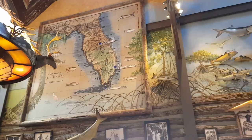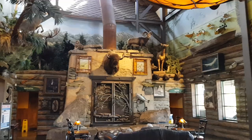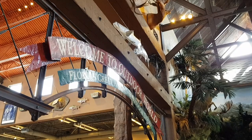And then on the left side, as you can see over there, is actually the freshwater ecology of Florida. There's largemouth bass, peacock bass, and some bluegill and whatever. And it's actually to demonstrate the freshwater species in Florida. And over here we have some welcome sign and some tarpons. It all looks amazing. Would recommend.